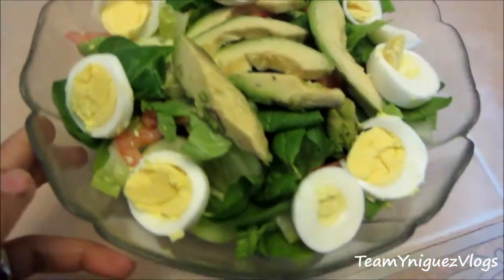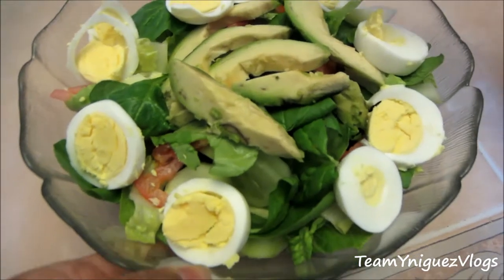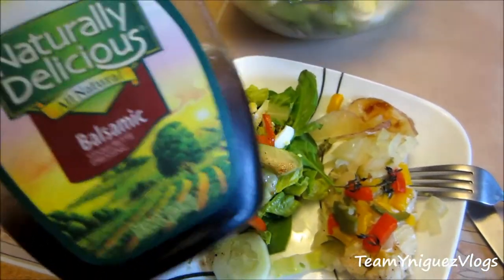Oh, this is a salad I made. It's avocado, hard-boiled eggs, tomato, cucumber, spinach, and romaine. Looks really good, and I added balsamic vinaigrette to the salad.